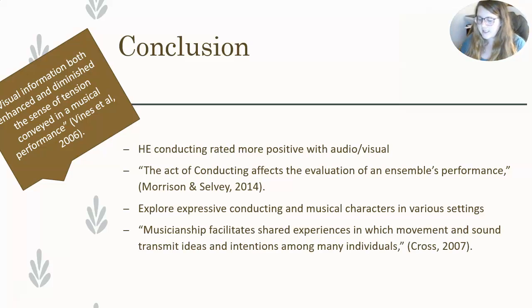And basically, it's saying that more needs to be explored about expressive conducting and musical characteristics that can be deemed as expressive, and it needs to be done in various settings. But it also says, we have some quotes, visual information both enhanced and diminished the sense of tension conveyed in musical performance by Vines, a 2006 study.